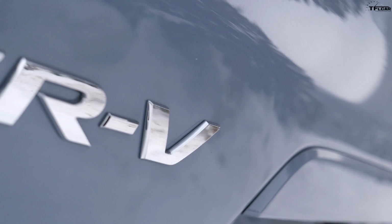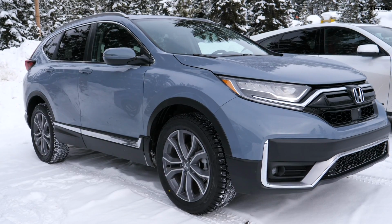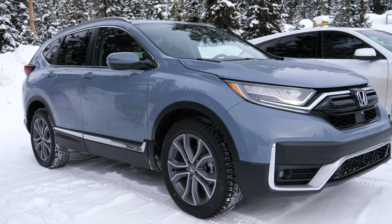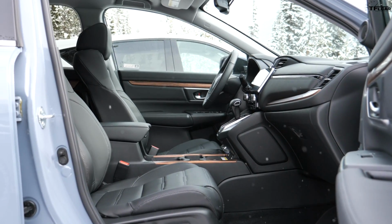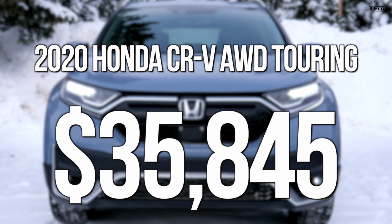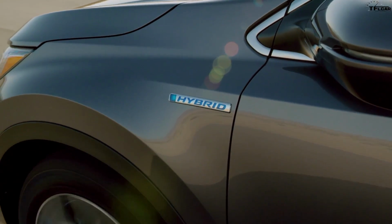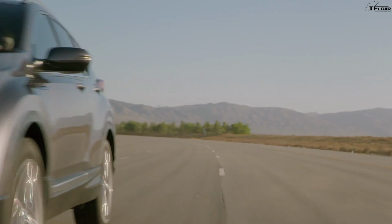The Honda CR-V starts at around $25,000, that's your base model, but this is the 2020 Honda CR-V 1.5T all-wheel drive. Whew, that's a lot of info. But with that, you get a fully loaded vehicle that costs an MSRP of $35,845. That is competitive with other cars in the class. However, there is a hybrid coming out in the very near future that we will be driving. I expect that price to be different.